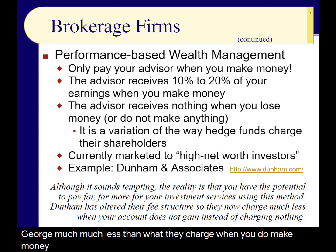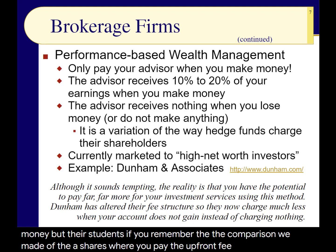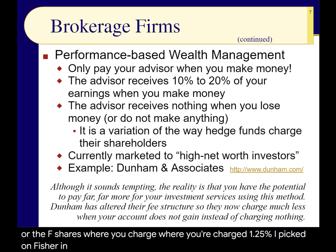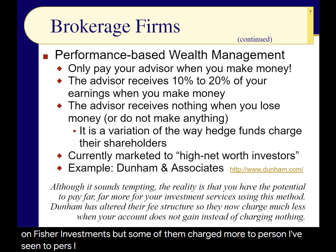But dear students, if you remember the comparison we made of the A shares, where you paid the upfront fee and be done with it, or the F shares where you're charged 1.25%. I picked on Fisher Investments, but some of them charge more, 2%. I've seen 2%. I can't believe they charge 2% a year. That's unbelievable. But hey, it's nice work if you can get it.